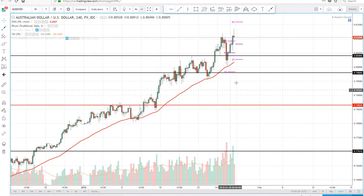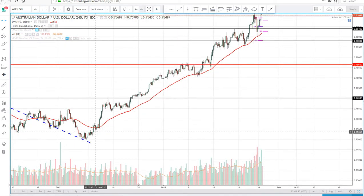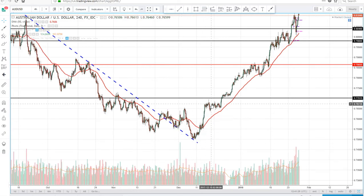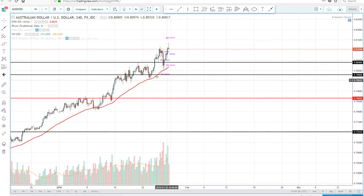You can see the 4 hour 50 has stood the test of time since we've been in this bull run through January. See, it came down, it broke here, came to the upside, it chopped around, and then rallied up, little pullback, rallied up again, pullback, rallied up again. So if you're going to short this pair, my advice would be wait for a break and retest of the 4-hour 50. The 4-hour 50 is key in this trade. It's as simple as that, and I wouldn't take anything before it.